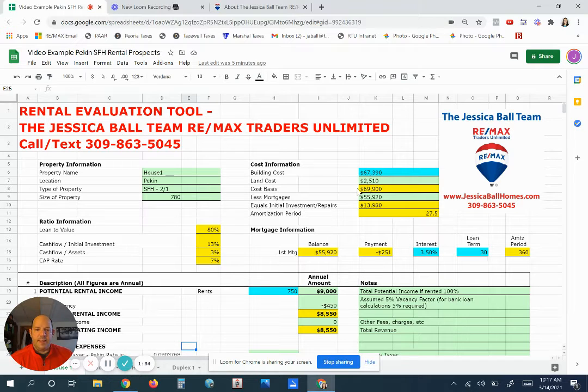This home is currently listed at $69,900. I use the Peoria and Tazewell County Tax Assessor's website by entering the address in to find out that the value of the land is $2,510. And we use that because we don't depreciate the land for tax purposes. And so we see that the actual cost of the building at the list price of $69,900 minus the land cost from the assessor's website is $67,390. Now that's before any negotiations, but for the purposes of evaluation, we're going to use that.